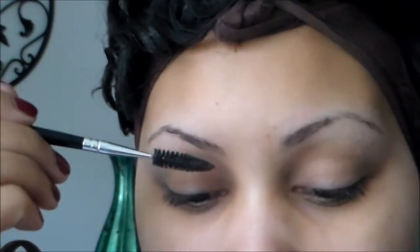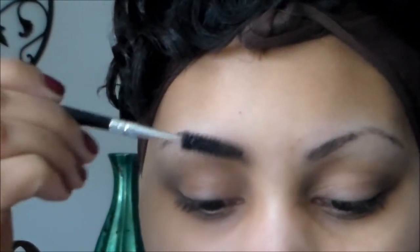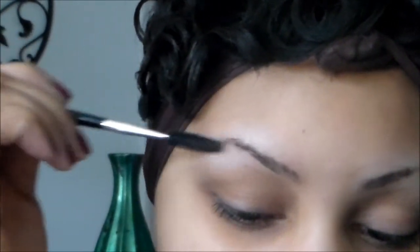So you take your spoolie and you groom your eyebrows. I usually groom the front. I brush it up, and I brush the rest out to the side.